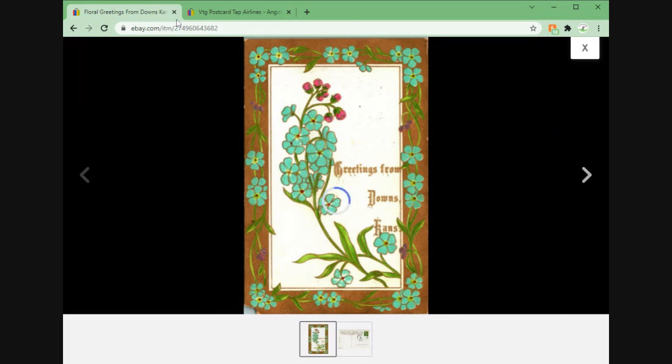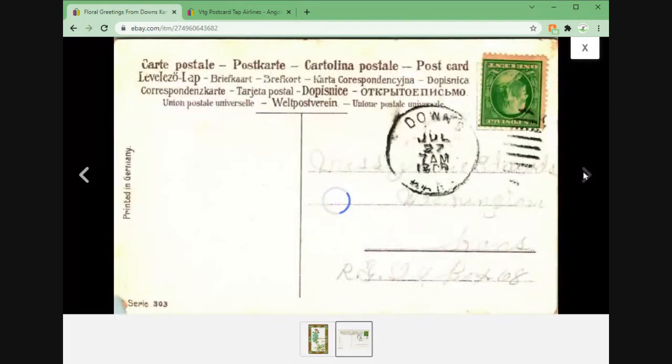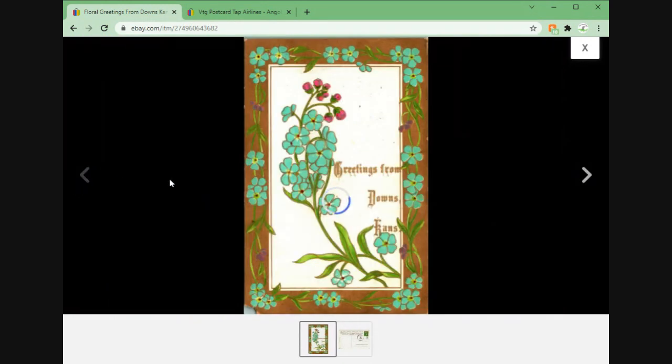Here we have sort of a generic floral greeting, but this one's been customized. Greetings from Downs, Kansas. Printed in Germany, 1909. Technically this is topographical because Downs, Kansas has been printed on there, and there's not a lot of postcards from Downs, Kansas. So I put this one up at $7.95. I sent out some offers. Somebody took me up at $6.76 plus shipping.